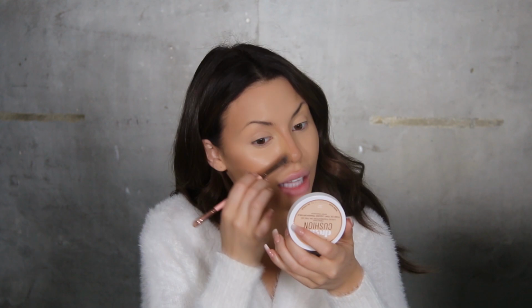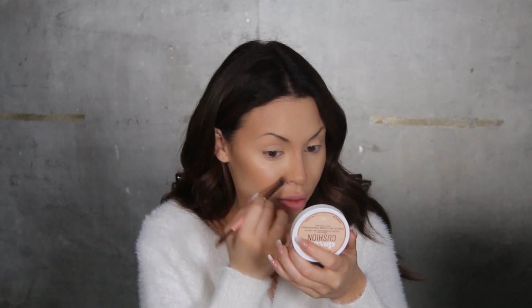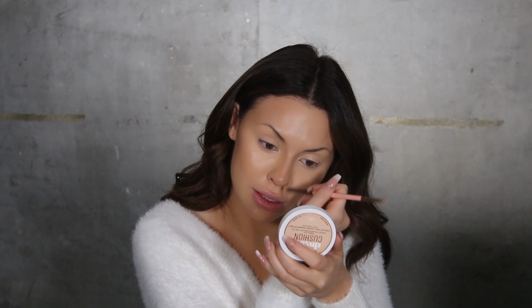This is called Glam on a Budget, baby. Us girls out there that don't want to spend so much money, but we still want to look glam AF. It's possible. It is possible.